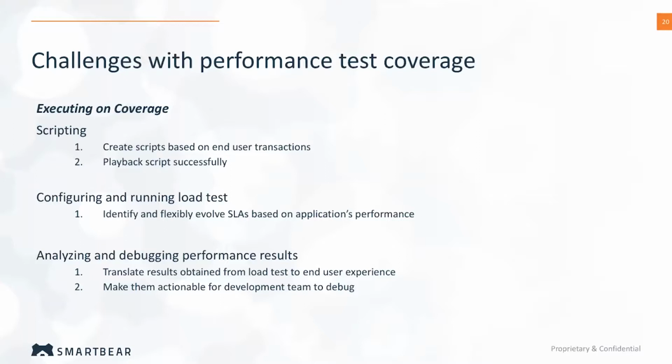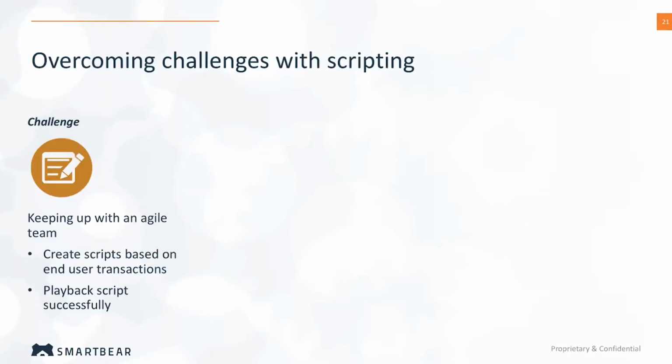The dev team, your engineering team, doesn't necessarily think in terms of request and response in the HTTPS layer. They think in terms of DOM load time and navigation times, and so on. So, those are the different challenges I mentioned.